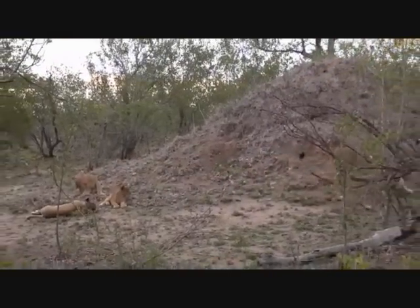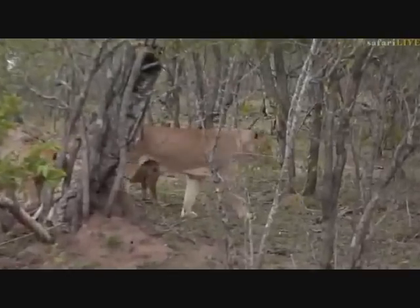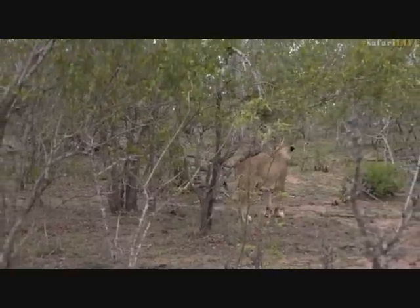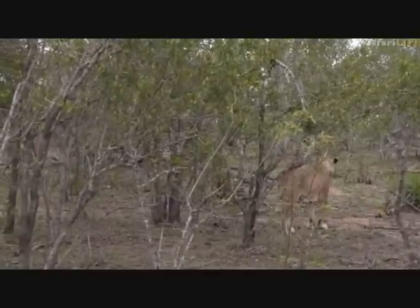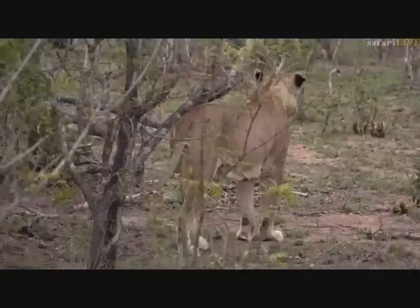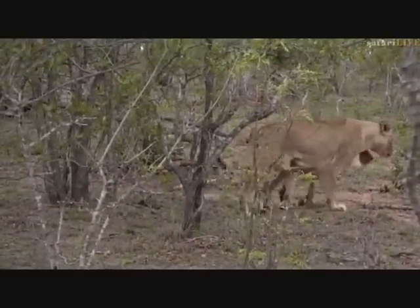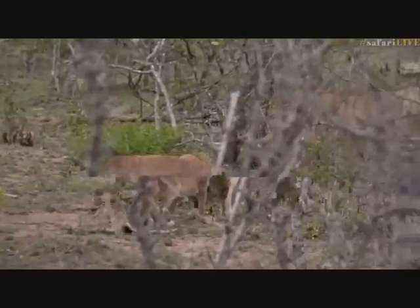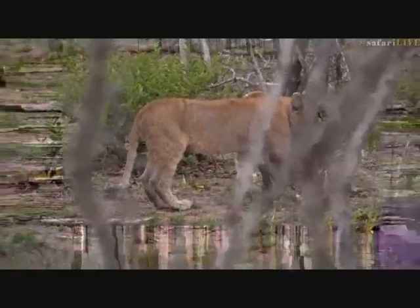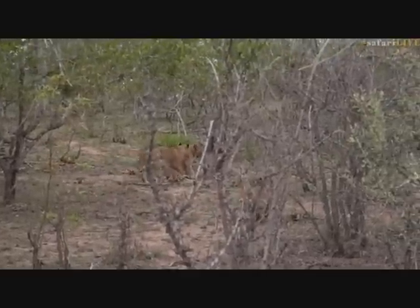These little cubs look like a handful. Let's see now if the female manages to get them to follow her. Listen to the cubs calling. The lioness is moving off now. Let's see if the cubs do follow her. I'm sure they will. But they're being very, very disobedient.